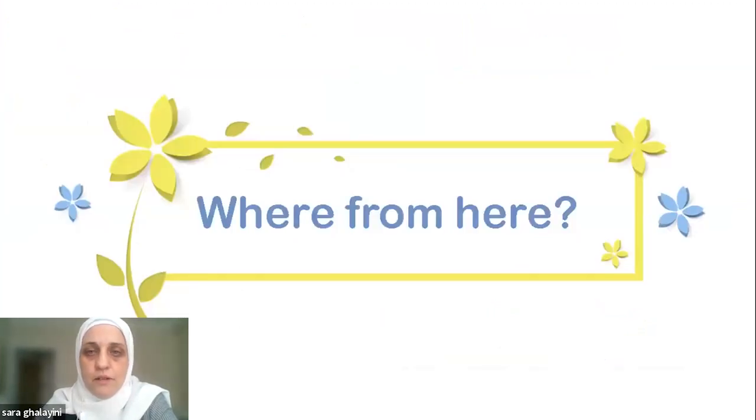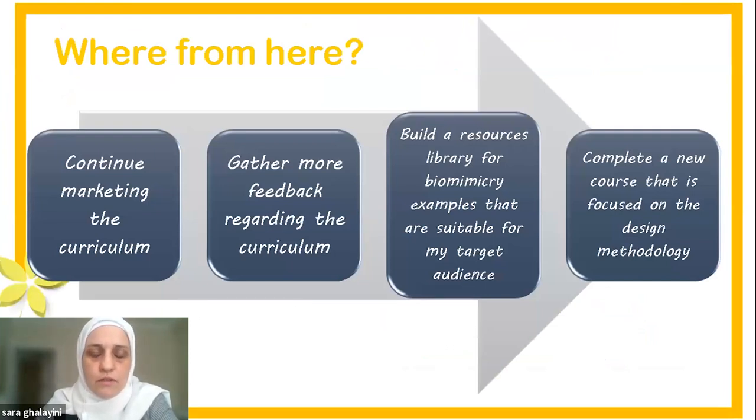And where from here, of course, I'll continue marketing my curriculum and gather more feedback regarding it. And I'm thinking of putting together a resource library so it will be easier for me to find the examples whenever I need them. And I'm also planning to take another course regarding the design methodology in biomimicry, because I felt that if I need to guide my students through the design phase, I need to be more aware of all the parts of it and the details.